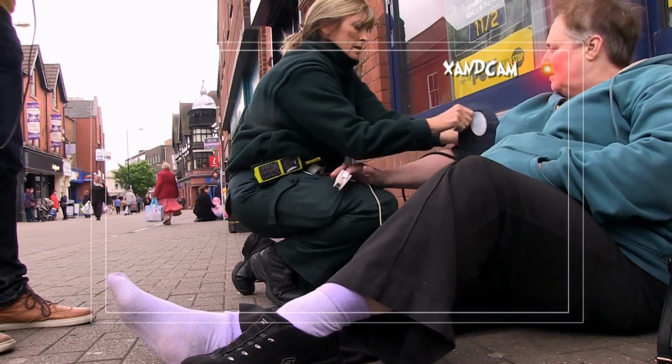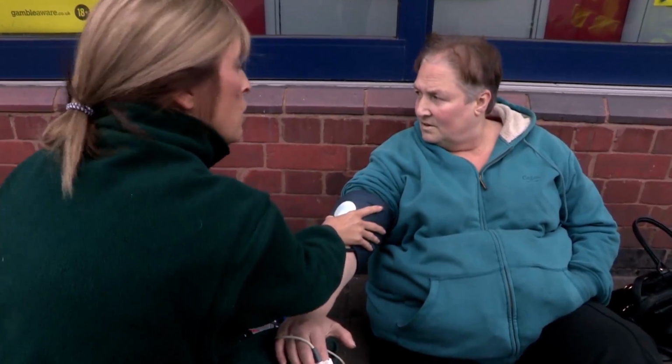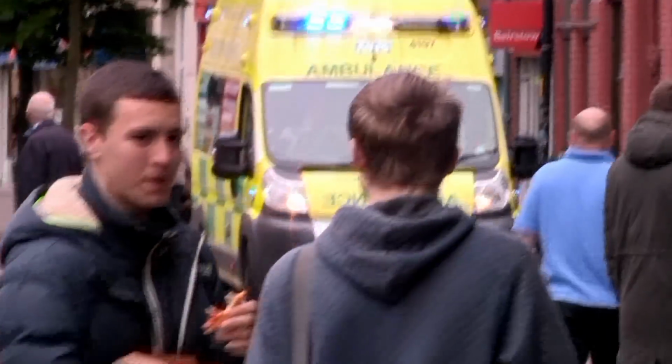Using the Ottawa rules, Jan has decided that the ankle is probably broken and Linda does need an ambulance. At the moment, she's quite uncomfortable. We're managing to keep her warm, but she can't walk on that leg. So we need to get her to hospital and get her an x-ray. She can be treated from there.